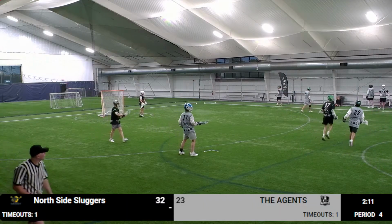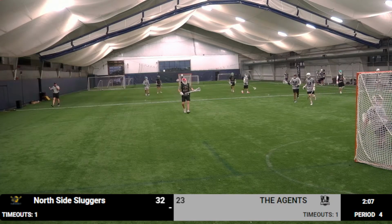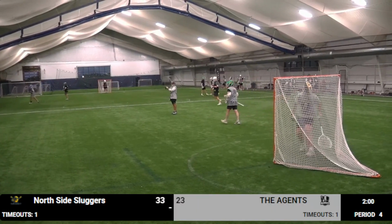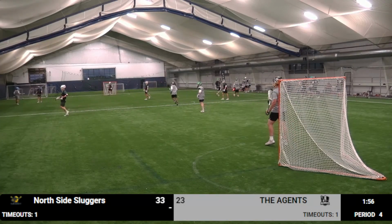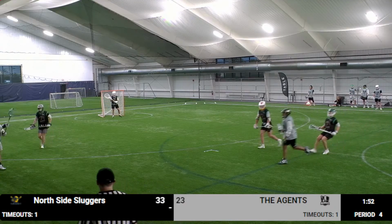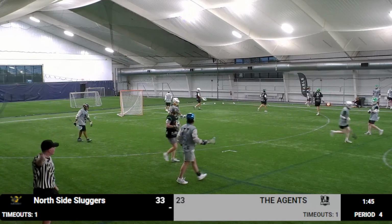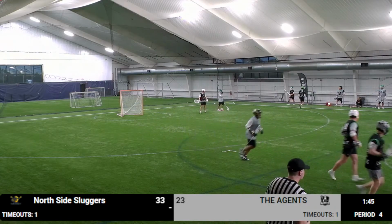So how about that for some defense? Horton stops Young and then has the pass for Tumpa the other way. Goal by the Sluggers, 33-24. White, Huff, under 3 remaining. Tumpa. Pass intended for cutting Horton on the right side. Trying to switch sides. Went out of play.